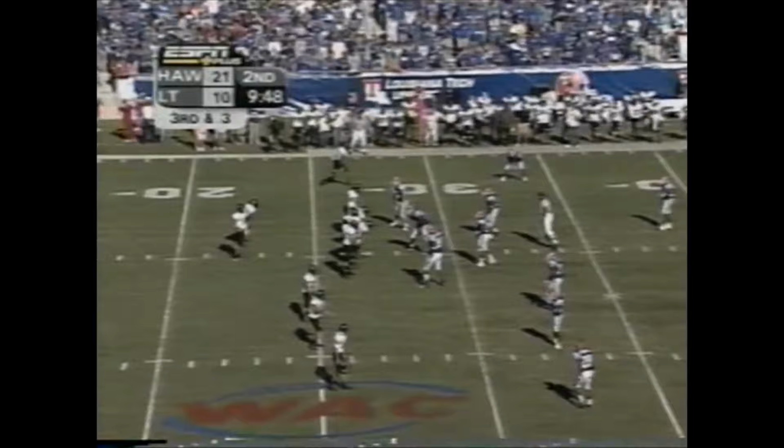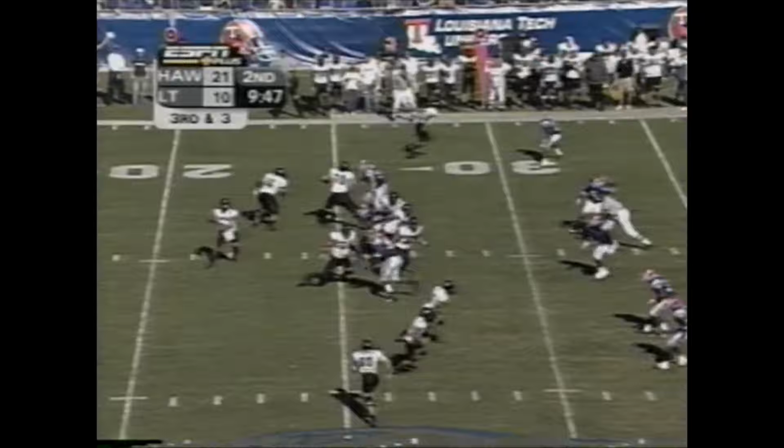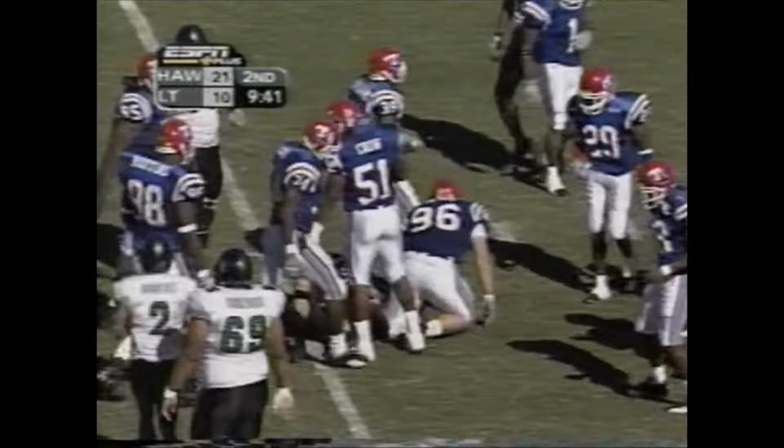So Hawaii now faces their third down of the game. They're 1-for-3 on the day in third down conversions. Chang outside, the little flip on the screen play, and that's going to be enough for a first down.